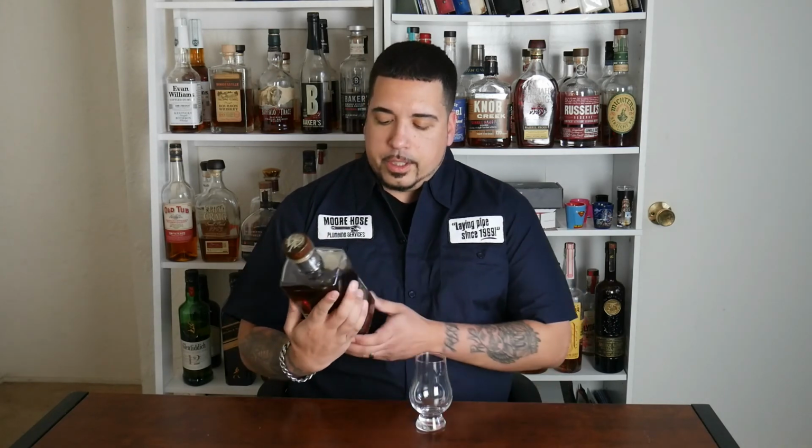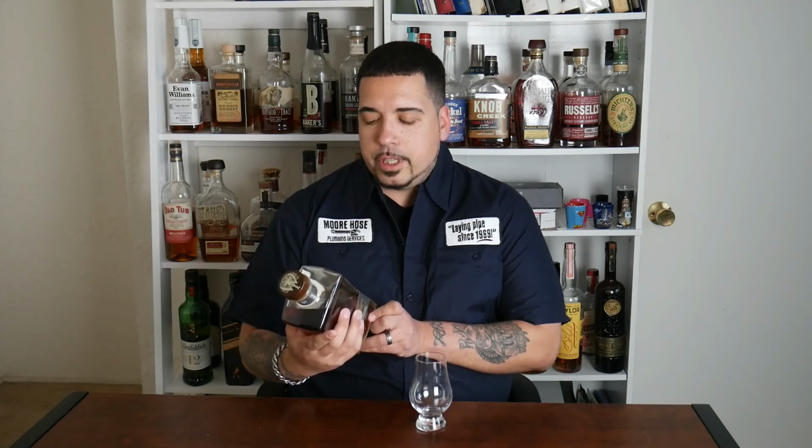Everything's local to them. They make 3 different whiskeys. They make the rye, I think it's 100% rye, but don't quote me on that. And then they make a single barrel. The difference between the single barrel and the small batch is the grains. This one is 64% corn, 24% rye, and 12% malted barley. In the single barrel, they switch out the rye for wheat. So that's the difference between the single barrel and the small batch.